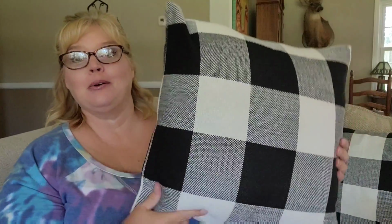Okay, y'all, I am finishing up putting the slip covers, or the pillow covers, on the throw pillows I normally have in here. It was no easy task, but I'm done. So here are the buffalo plaid. I'm going to use these in conjunction with the yellow, along with a very fall looking one in the center.